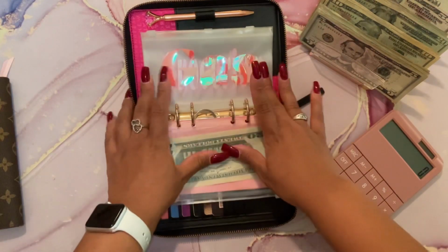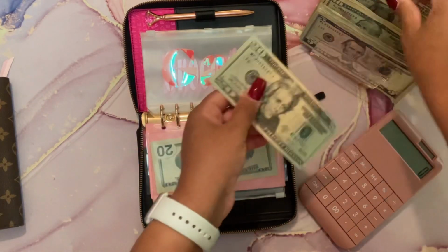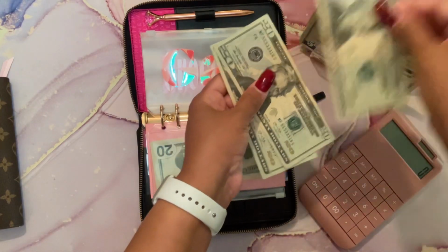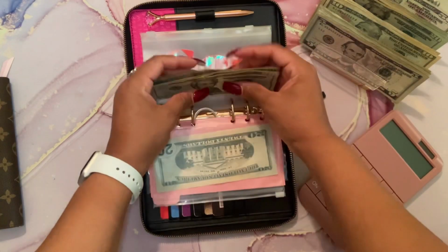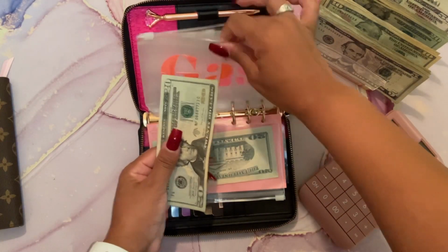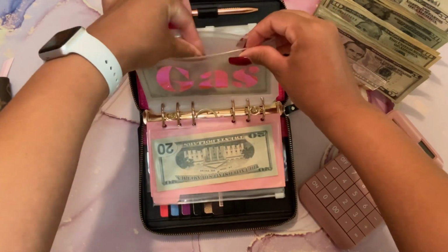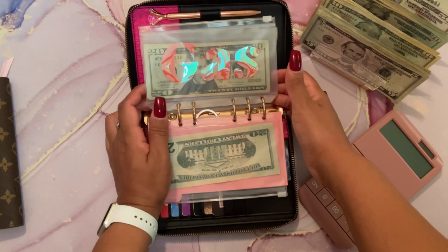Next is going to be gas. Gas is going to get its usual $80. So that's going to be four 20s. 20, 40, 60, 80. It's weird. It's like I'm working from home, but I don't drive as much, but sometimes I still feel like I spend a lot of money on gas because gas prices are through the roof.